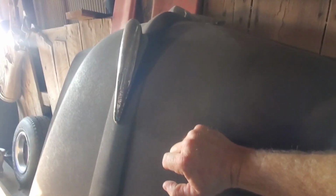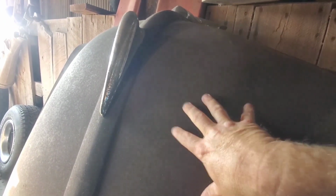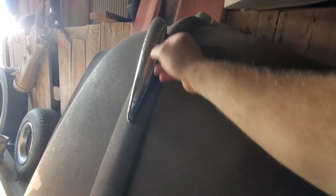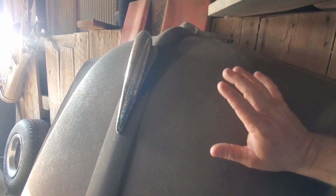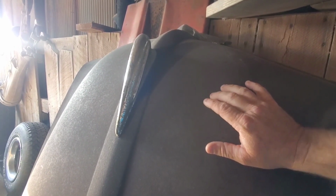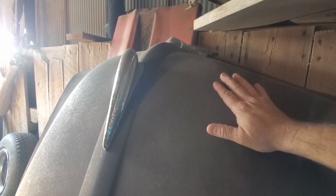Now this is something maybe some of you guys can talk about or let us know. This here is obviously the original hood that we bought with the car, and the emblem does not have the diamond up here. It's not broken off, it's not there. And I've seen, and I don't know if maybe on different trim packages they had the diamond, but this one didn't. I'd like to keep it as original as possible, but maybe somebody knows something more about that and can let us know.